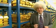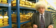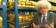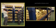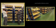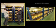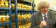Apparently the oldest bar of gold here has been here since 1916. That's the First World War, nearly 100 years ago. But the beauty of gold as a chemical element is that it's very unreactive. So it looks just the same now as it did in 1916. It hasn't tarnished, it hasn't got oxide layers on the surface, it hasn't started creeping, changing its shape and so on. So come over here, because they've given me two bars that we can look at.